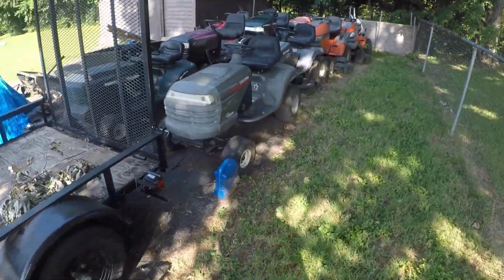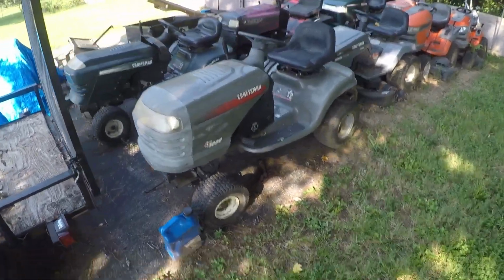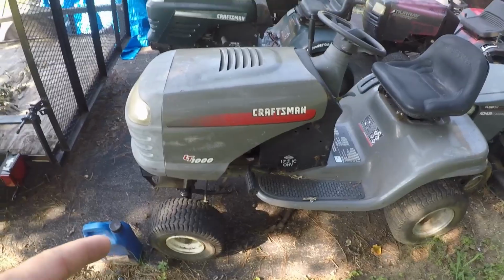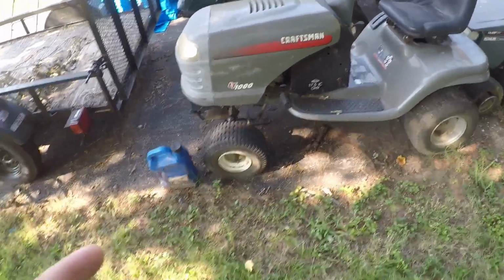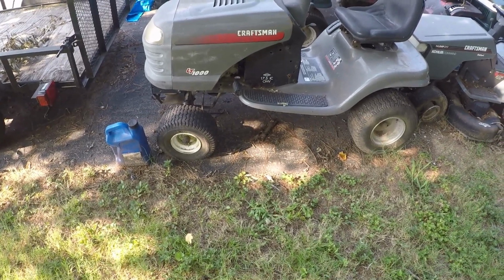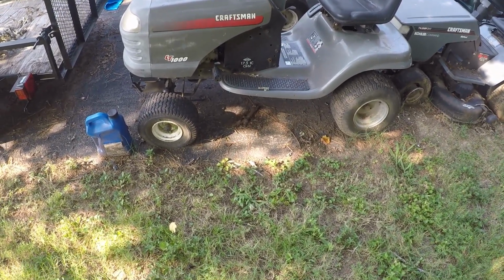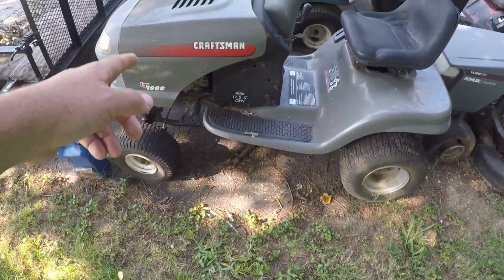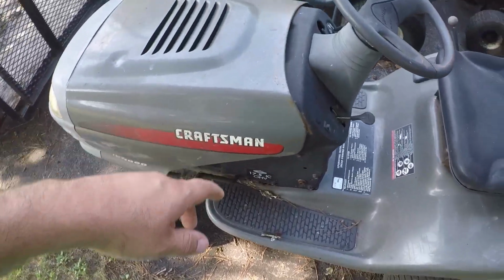I picked these two tractors up too. I'll make videos on these soon. I got these from a friend of mine up in Portland. Paid $75 for them for the parts, but they've got engines on them. This one's got a 17.5 Briggs engine on it.